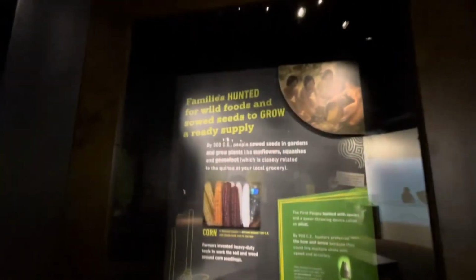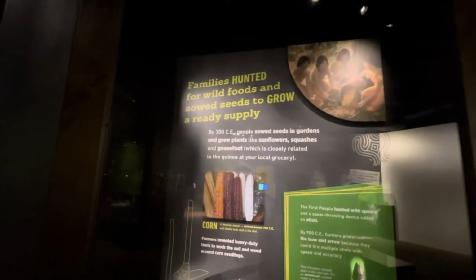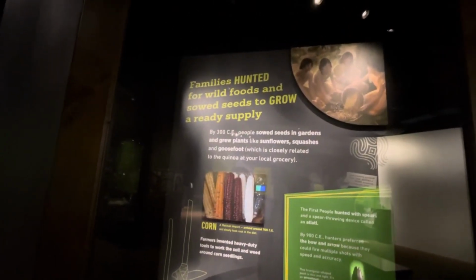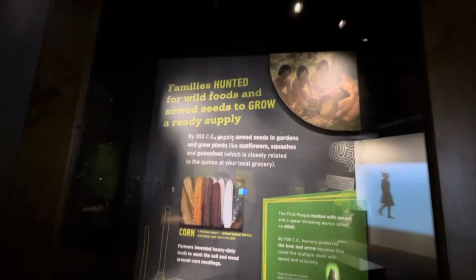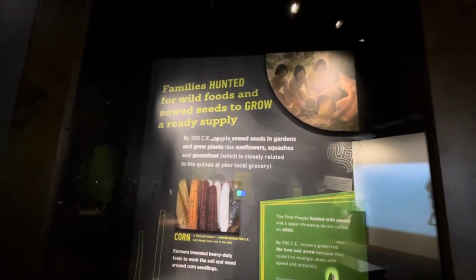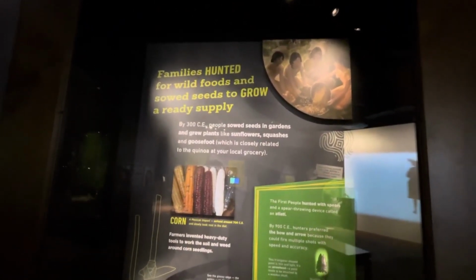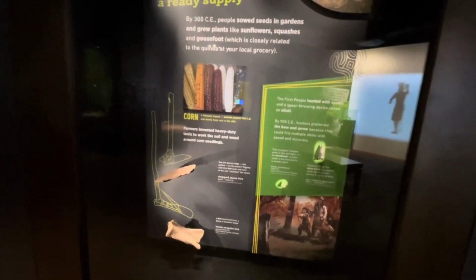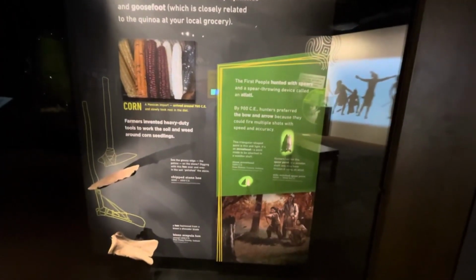So it says, families hunted for wild foods and sowed seeds to grow a ready supply. By 300 CE, people sowed seeds in gardens and grew plants like sunflowers, squashes, and goosefoot, which is closely related to the quinoa at your local grocery. I like quinoa. Hunters in 1900 CE preferred the bow and arrow because they could fire multiple shots with speed and accuracy.